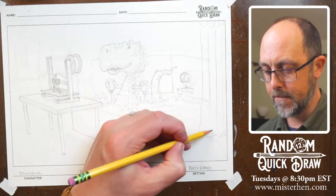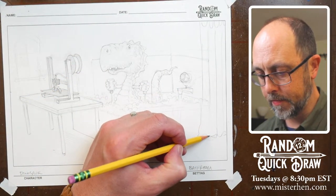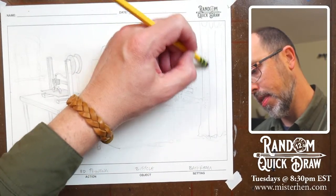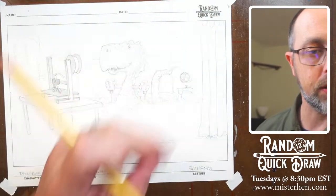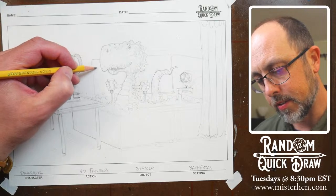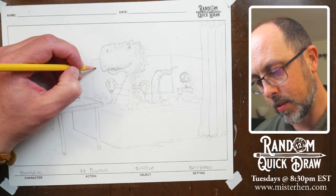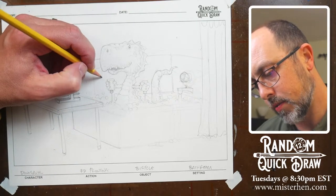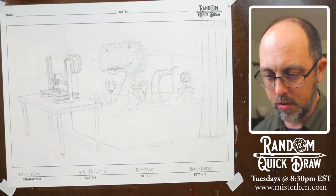Curtains over here. I guess I should start inking at some point. That might be a good idea. I would like to get these tiles worked out. I'm trying to think how big I want these tiles to be. I'm picturing those little square tiles for some reason. You know the ones I'm talking about?